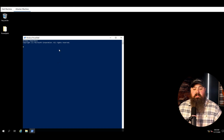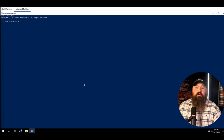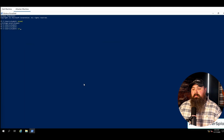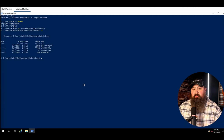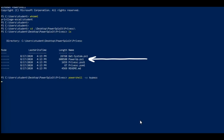Once we're in here, we can just do a quick, simple whoami command just to figure out what user we are currently using PowerShell as and what group they actually belong to. So you can see here, we got the student user, and now we're going to go ahead and change directory to where our actual PowerShell exploit script lives.